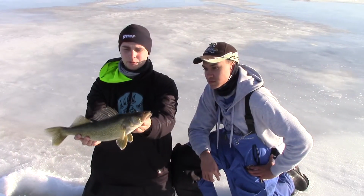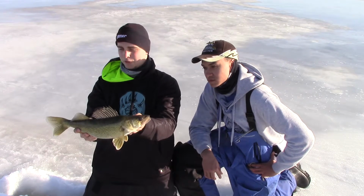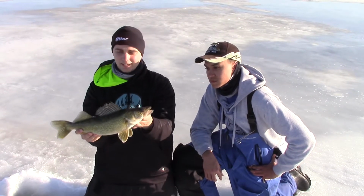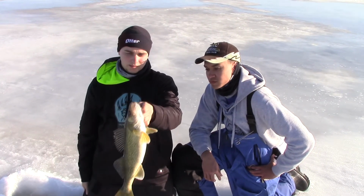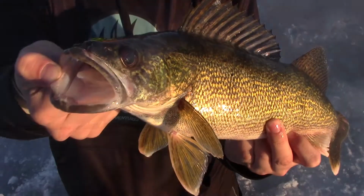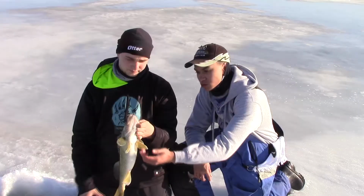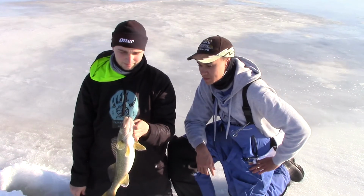And that is just a beautiful, beautiful walleye. Absolutely gorgeous gold all over. It kind of looks like a Rainy Lake walleye, but this is exactly what we came here for. Yeah, they get that nice color just from the hard bottom they're sitting on, these old rocky road, gravel roads. That's what gives it that color.